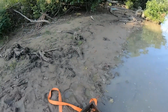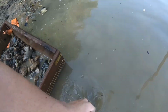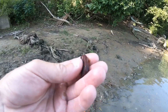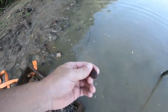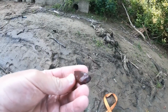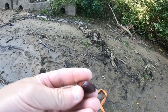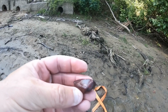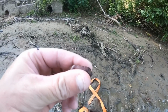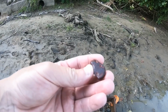Got another nice one here. Yeah, it's not a point, but you guessed it, looky here. Another faceted hematite piece. It's a pretty nice one too. It's faceted all over. Get the mud off of it. Yeah, that's not a bad one. It's not as good as that last one, but still, it's worked nice. It's rubbed all over. There are some chips out of it, unless those were original and they just can get rubbed out.